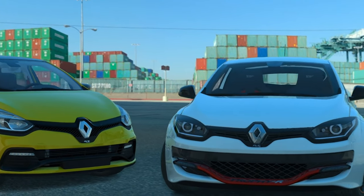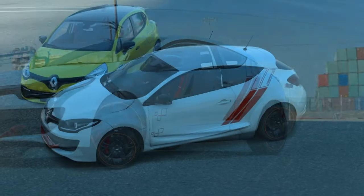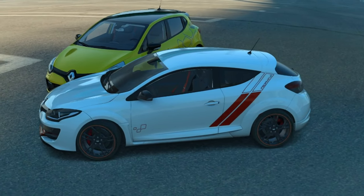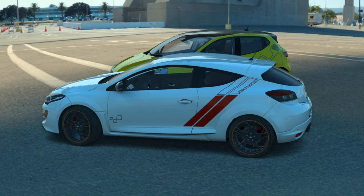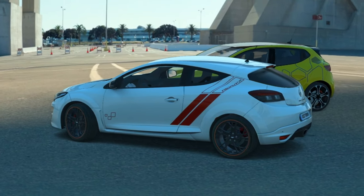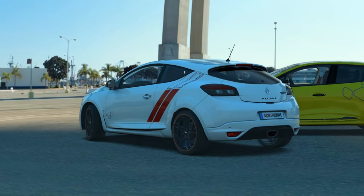This is Renault's Megane RS275 Trophy R. And yes, this is the car that lapped the Nordschleife in less than 8 minutes. And yes, it does have comparatively more power than the Clio. But this is all about fun. And this is one of those cars that delivers that kind of front wheel drive fun in absolute spades. So let's see what it's like.